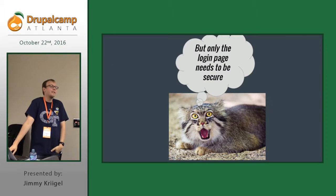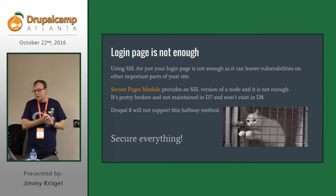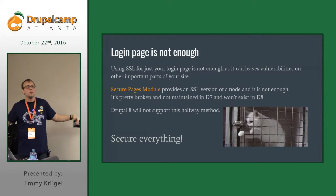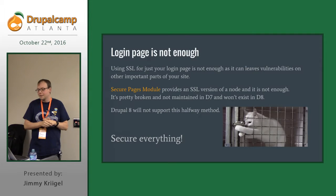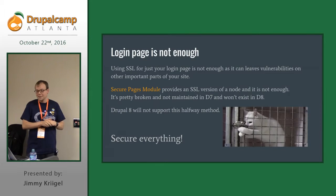But only the login page needs to be secure. Well, not anymore, and it's not enough. It's just like you're locking your door, but then you have all your windows and everything else open. Or you can see in this little picture, like the cat, look at that. See, he's going through nodes that are not secure to just unlock this cage and get out.